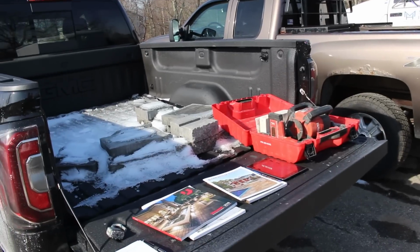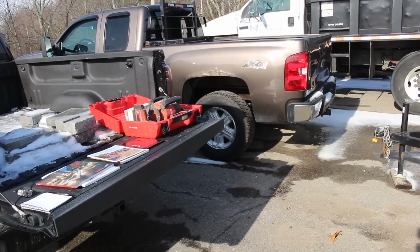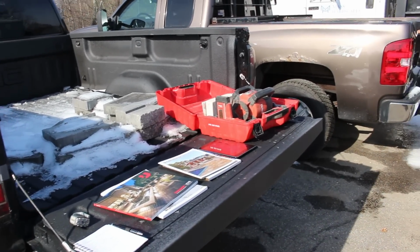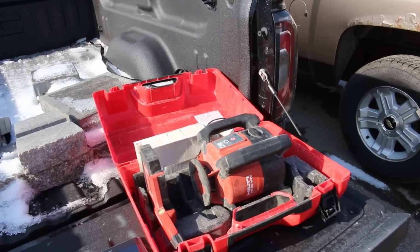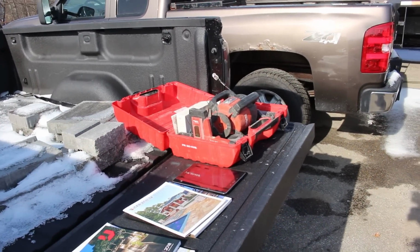So we'll get into the real part of the video, and that's really what I bring with me. There's a lot of stuff, and I will try to make this quick, and hopefully if you have questions throughout this, I can answer them throughout the video. So the first thing is the tools that I bring. I bring either a laser level, or if you have one, a zip level. If you don't have a zip level, I highly suggest that you look into getting one.